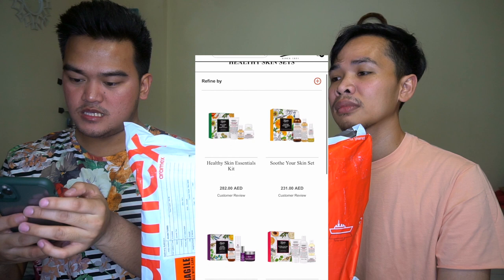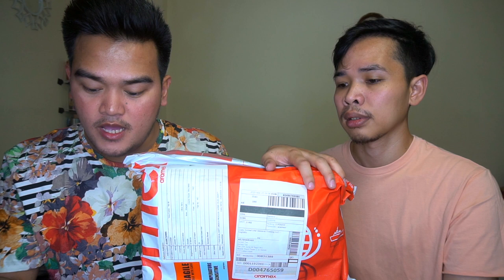We ordered this product online through KIEHL's.ae. It's also available on Amazon, but it's better if you buy directly from them. If they have a store near you, it's better to buy it from them. This is the Ultra Facial Favorites gift set. It was delivered by Aramex, as you can see. So we're gonna rip it open.